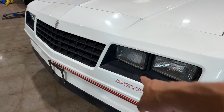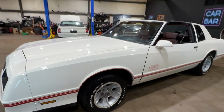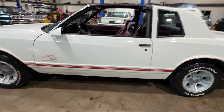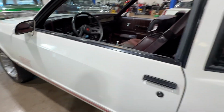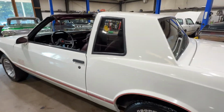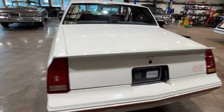There's some condensation in the high beam lights, but all the lights work on the car, and I'll demonstrate that for you. And then lastly, that door weather stripping right there is showing its age. But let's get back into it.